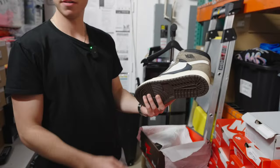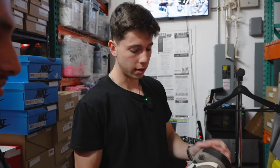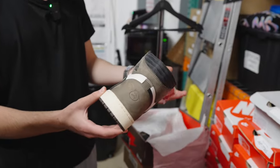This is a classic right here. He's very excited about these. That smile. The OG Travis Mocha ones. I've seen these so many times, but they're a classic. There are so many fakes of these, you have to be very careful. This is a size 13. We got one pair in. I don't think we ever had them in the store.